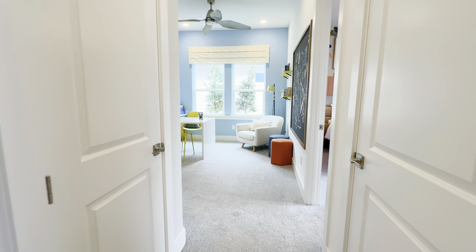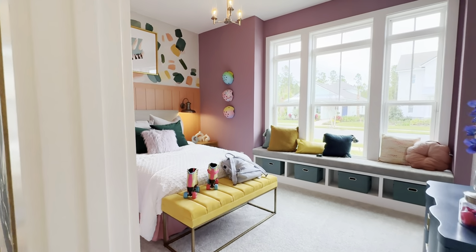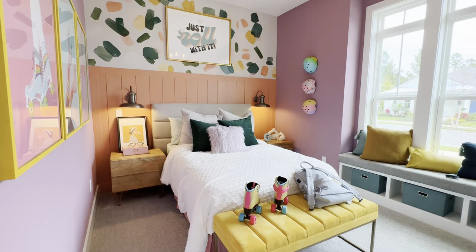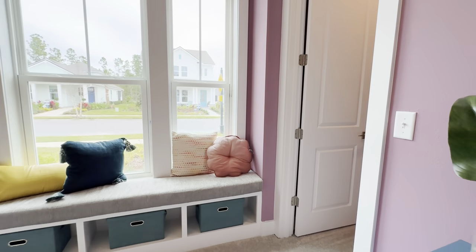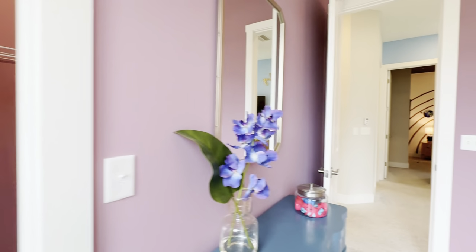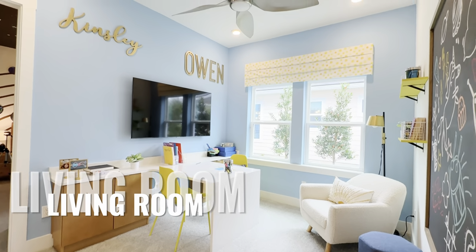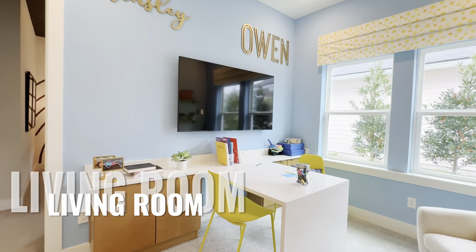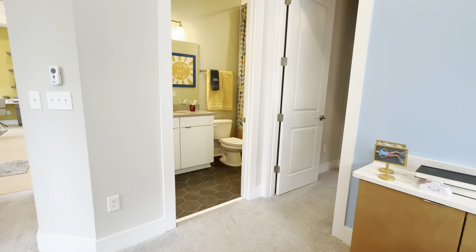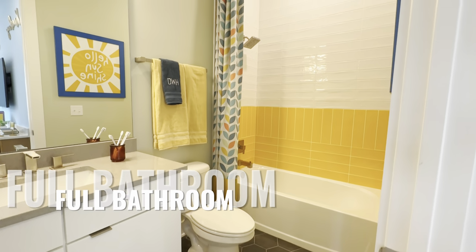All right. So we come over here, we make a right. This is kind of cool because you have what would typically be the kids' rooms in most houses. And this does have a full walk-in closet. There you go. But then it has like a little living room, which I think is pretty cool. Apparently it belongs to Kinsley and Owen. That's the name up above. I wonder if that's the builder's, somebody's kid's names. Okay, that's kind of festive, cute.